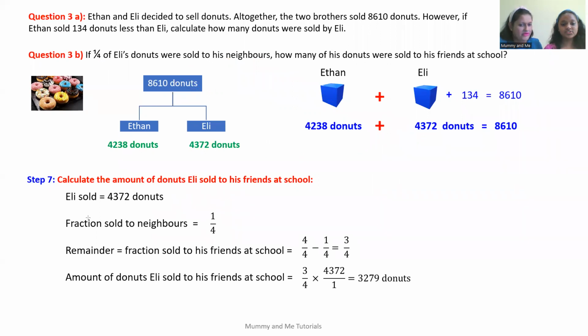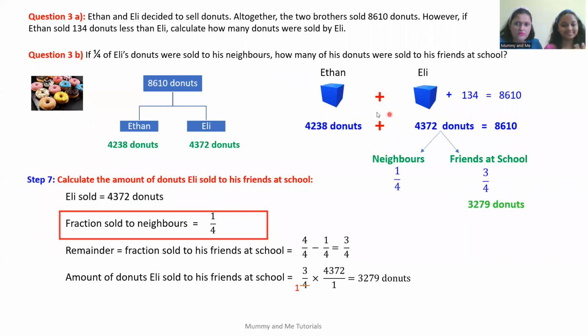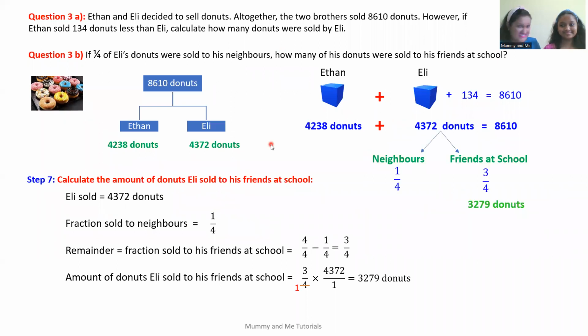So he sold 1/4 to his neighbors. That is so nice of him. Well, I think that's so nice of his neighbors to purchase 1/4. He has some neighbors that love donuts, girl. Or maybe he has lots of neighbors. I mean, I don't know.